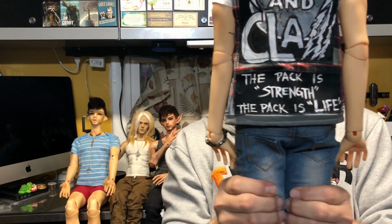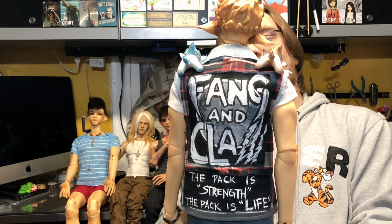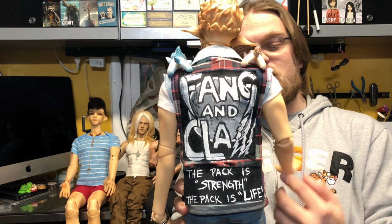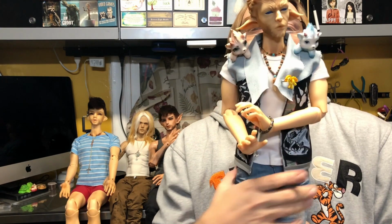And when I reshelled David, this vest has always been intended for David. So, David is now officially wearing it. Which is amazing.